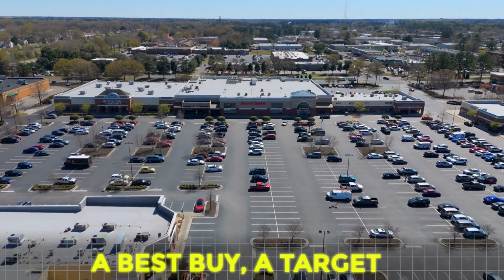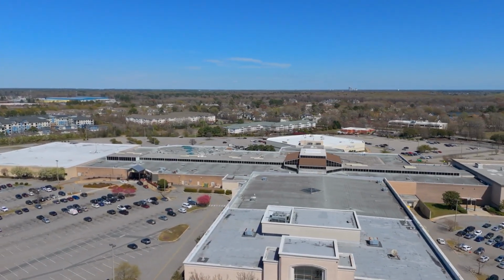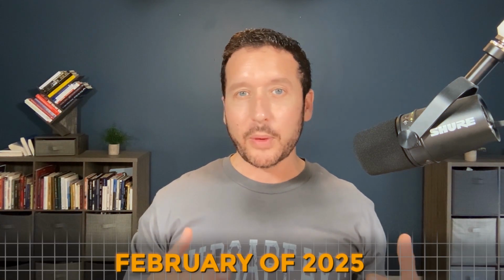There are multiple shopping centers throughout Greenbrier. You're going to find a Best Buy, a Target, TJ Maxx, Ross Dress for Less, Hobby Lobby. Pretty much has all the shopping, except, like I said, the Greenbrier Mall is shutting down. From what I last heard, it was supposed to be auctioned off in February of 2025, and I'm not sure yet the outcome of that.